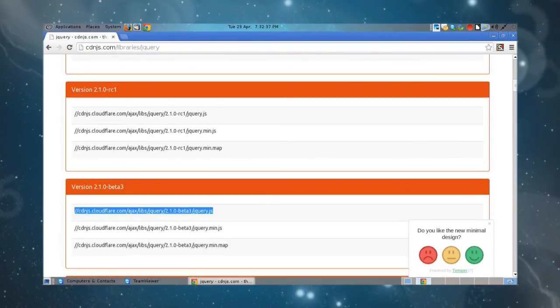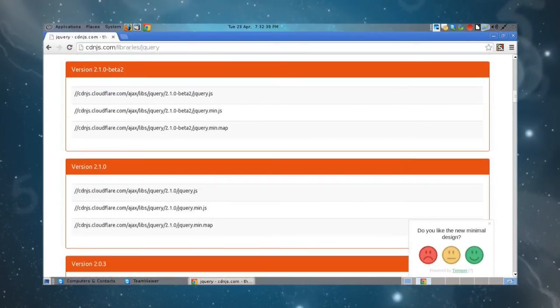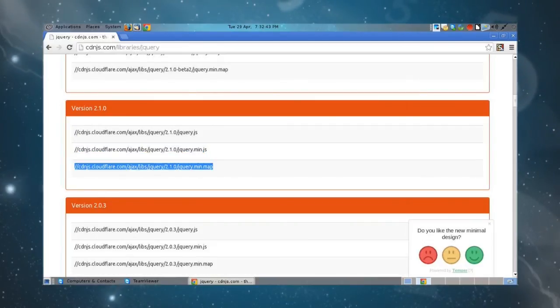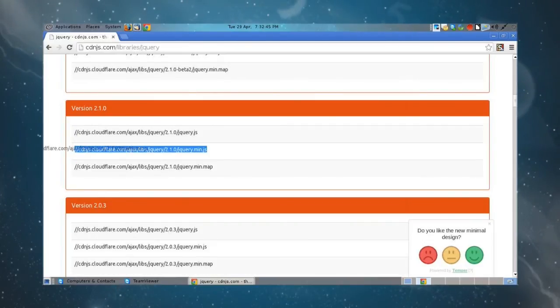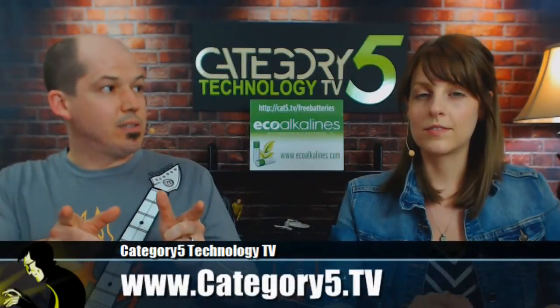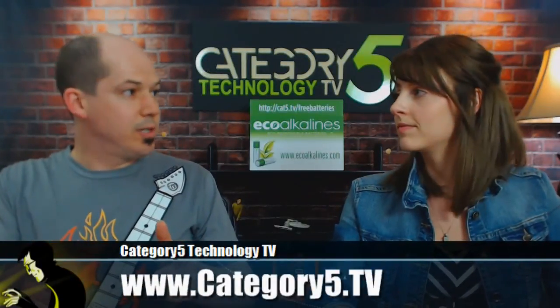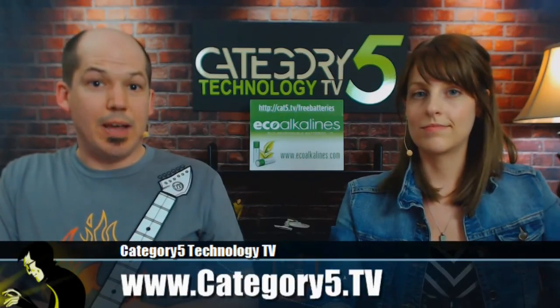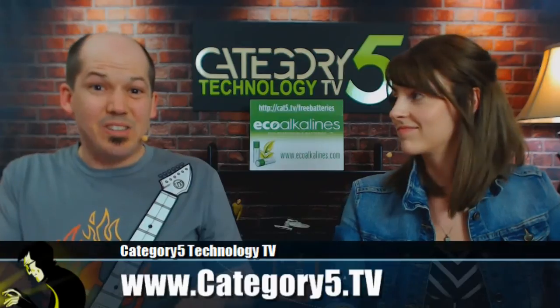So if my web app or my website already features jQuery, all I have to do to change over to CDNJS is go here and say, okay, here's the minified version of 2.1.0, and I just copy that to my clipboard. I go back to my website code, and I replace the local or other hosted copy of jQuery with the CDNJS one. And then it's hosted. Yeah, that's it. That's all.